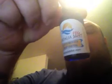Once again, this is Vandalia Mist. It says, or Vandalia Fog, it's got the mist scratched out. This is available at VandaliaMist.com, or you can get it at Poor Girls Vapor Lounge. I recommend you getting a bottle of this. I'll put it up against a bottle of Serial Killer any day. I mean, this shit does put out great flavor and a great cloud production.